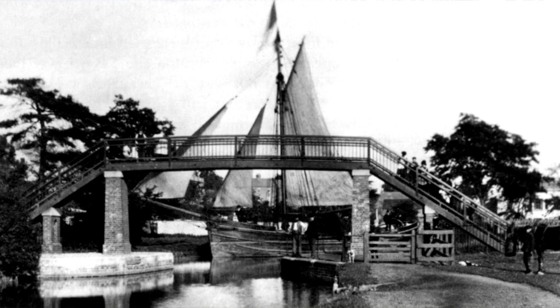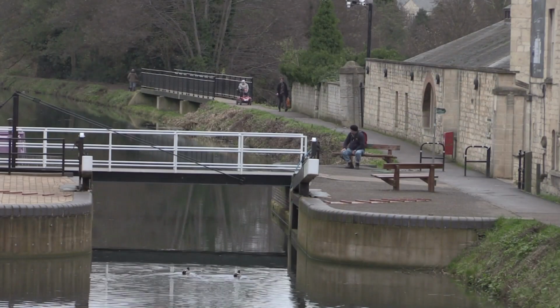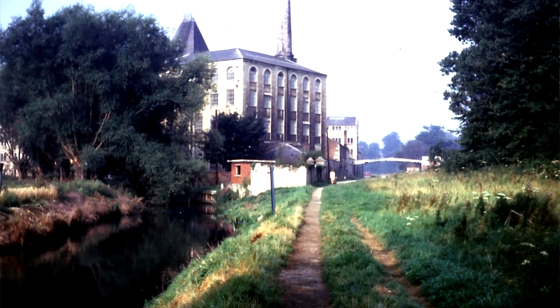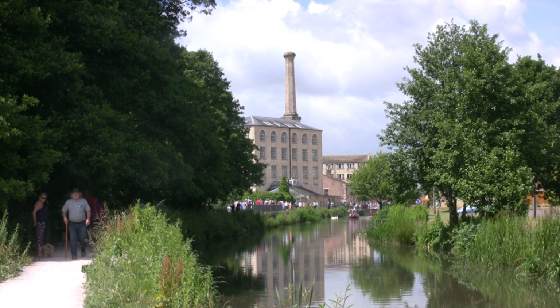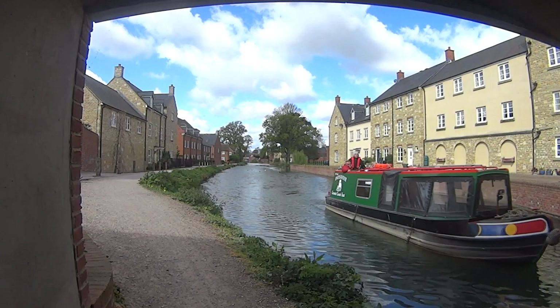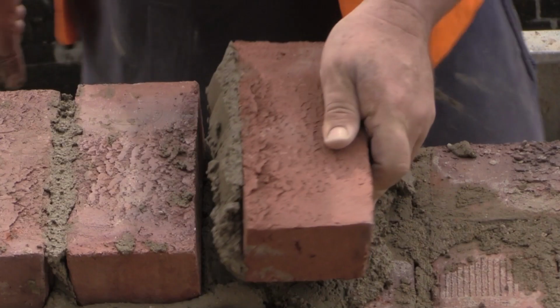Canal restoration is all about transforming areas, and what we've done here is to transform a canal corridor, which if anything used to be a place to avoid, into somewhere to go. And making the area more attractive has the effect of attracting inward investment. What we've done here is since 2006 attracted £101 million worth of external investment into the canal corridor.